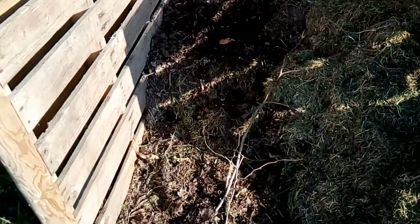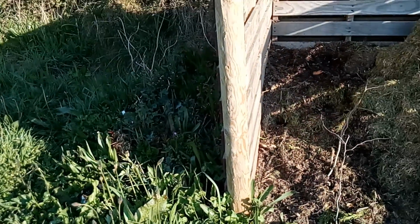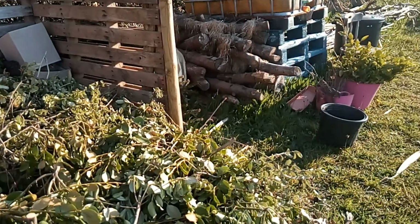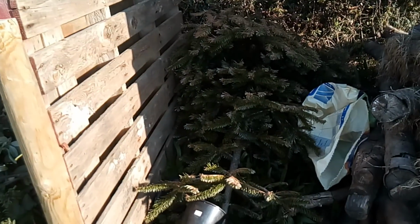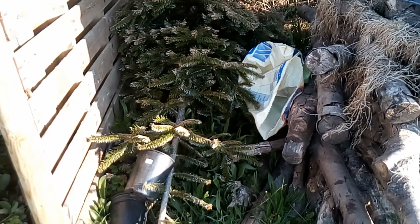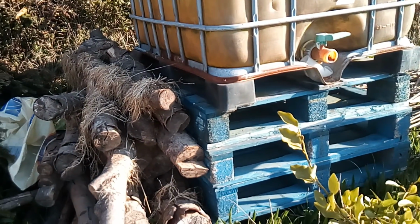What I'm tempted to do is put a third bay on either this side or over here, probably over here because I won't have to move as much, because I've got a few Christmas trees in the ground, some other pots and things. So I'll probably just move this because this wouldn't be too difficult to move, and hopefully I won't have to move the water butt, but if I do, that's not an issue.